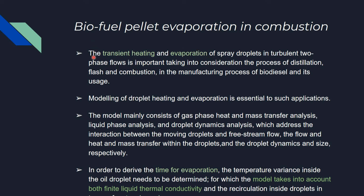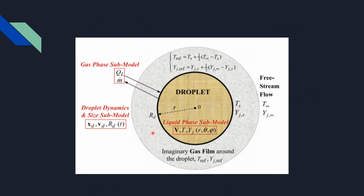When a droplet is evaporating, several processes happen, and two of them are main: transient heating and mass diffusion. And there is a convective mass flow of gases which carries the evaporated fuel vapor to the combustion chamber of the engine. Here, three main processes occur, and this can be modeled into three submodels: gas phase model, liquid phase model, and droplet dynamics.